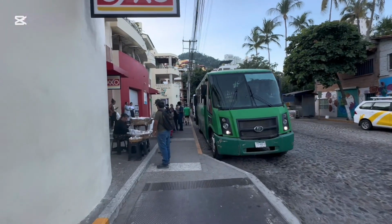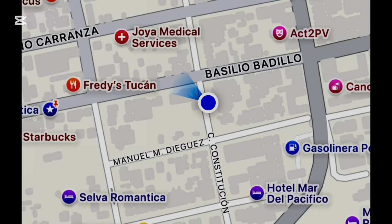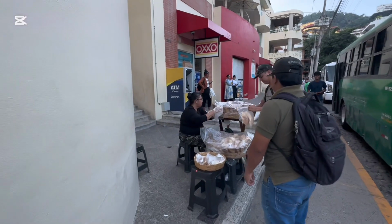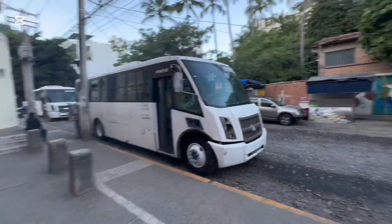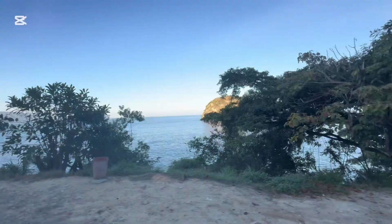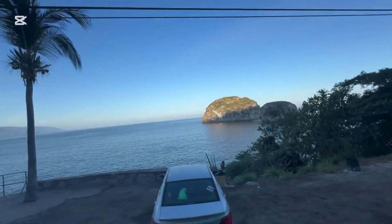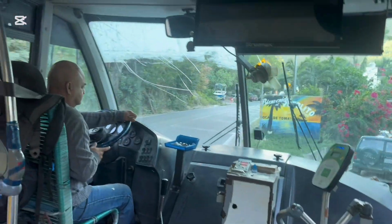The first step is to get yourself to Yelapa, and you do that via water taxi. You can catch a water taxi at the Los Muertos Pier. It'll cost you 250 pesos each way. But if you want to have a little more of an adventure and save a little bit of money, I would recommend that you take the bus for 10 pesos at the corner of Paseo Badillo and Constitution.